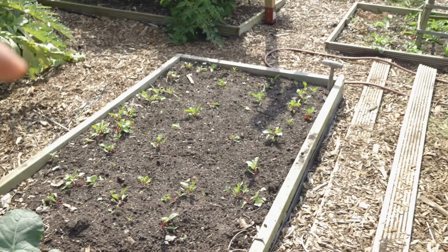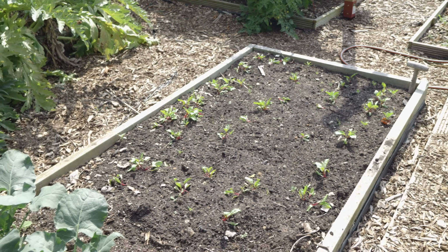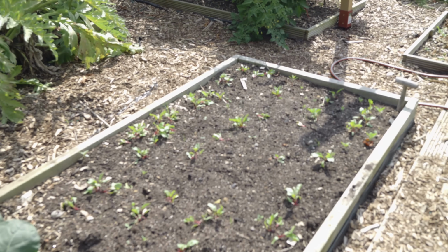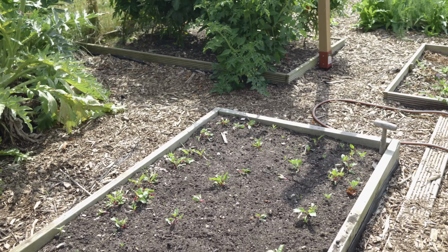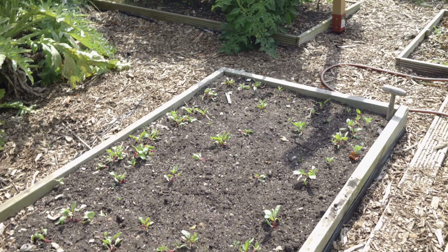And over there, those are all beetroot that I started out just before we went away on the bike trip. I need to give them some water today because it is a very dry day. But beetroot, love them pickled. My sweet and fiery pickled beetroot.